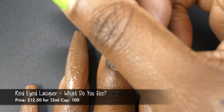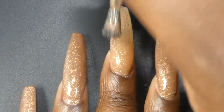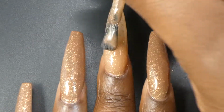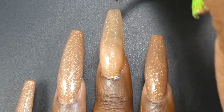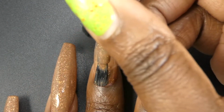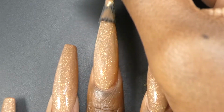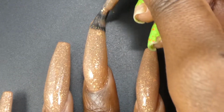Next up we have Red Eyed Lacquer with What Do You See? Red Eyed Lacquer is continuing their Eric Carle series, and this one is inspired by Brown Bear, Brown Bear. This one is described as a medium brown Crelly with gold metallic flakies. It's priced at $12.50 and has a cap of 100 bottles.